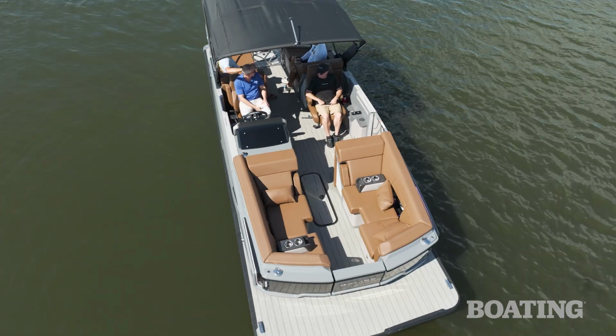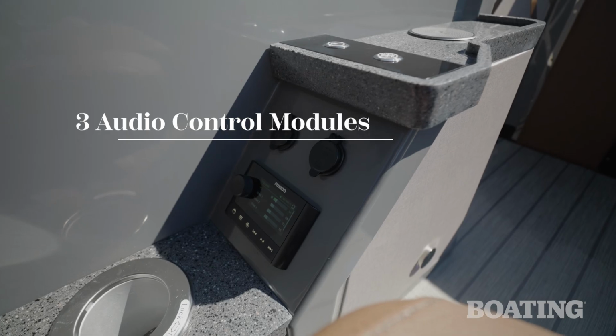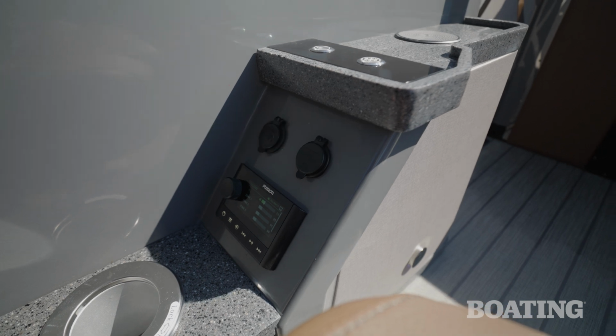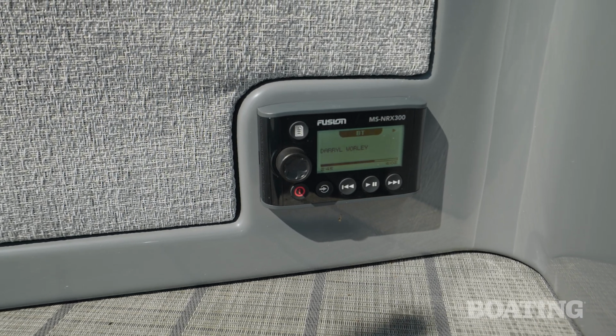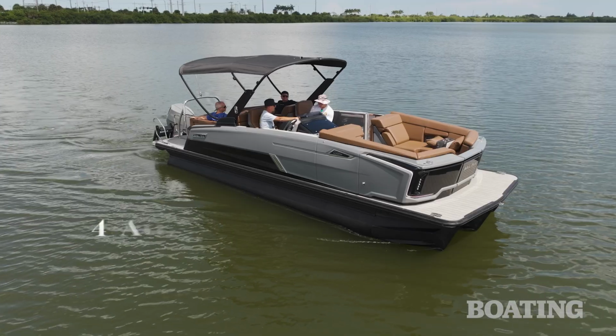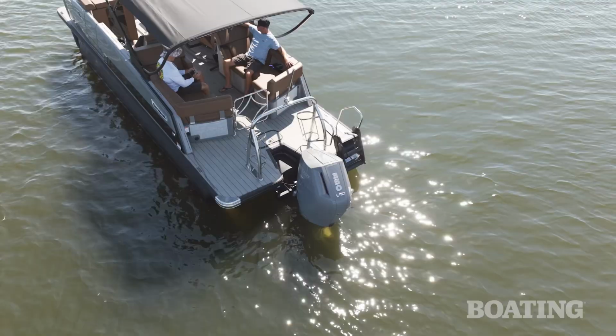You have 3 control modules here. You can control the system off the Simrad. You have another Fusion control over at the port side companion seat. And we have a third one on the aft deck. So if you're sitting on the hook and you're having fun in the water, you can control it from there. Additionally, there are 4 zones for this system, so you can have a separate experience up at the bow than you do at the aft deck.